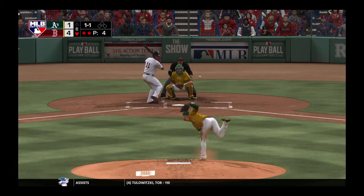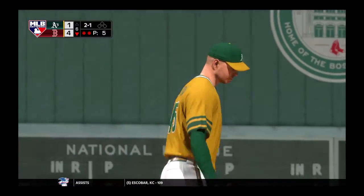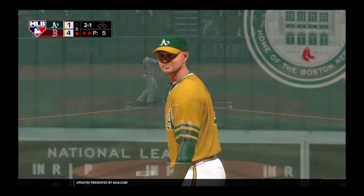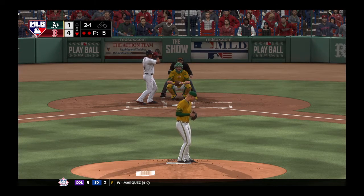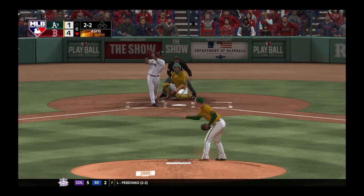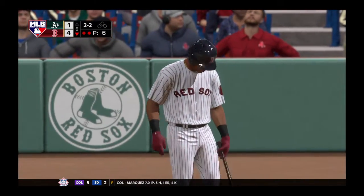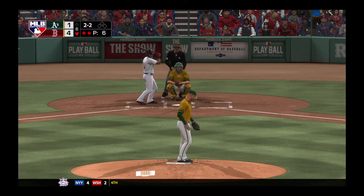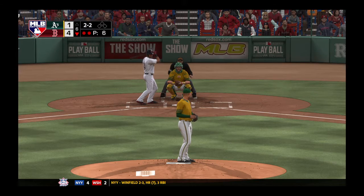The 1-1 misses above the zone for a ball. Now the 2-1 pitch. Takes a pass and misses. That's strike two. Hey, back when I first broke into the big leagues, a lot of the pitchers wanted to work east to west. Now with such an uptick in velocity, these guys are working north-south. That's just a great elevated fastball with serious velocity.